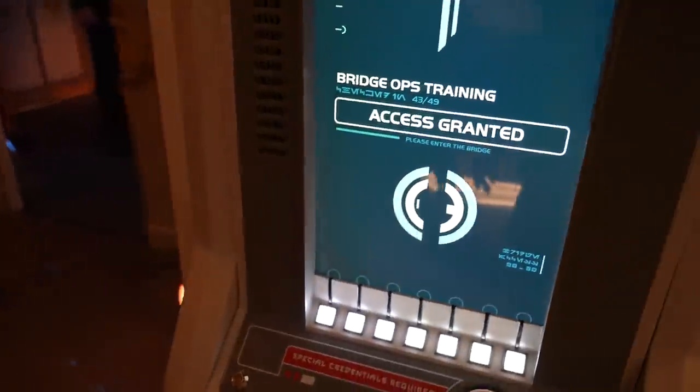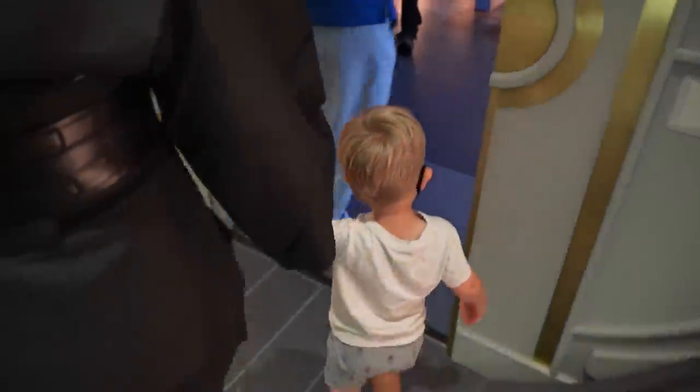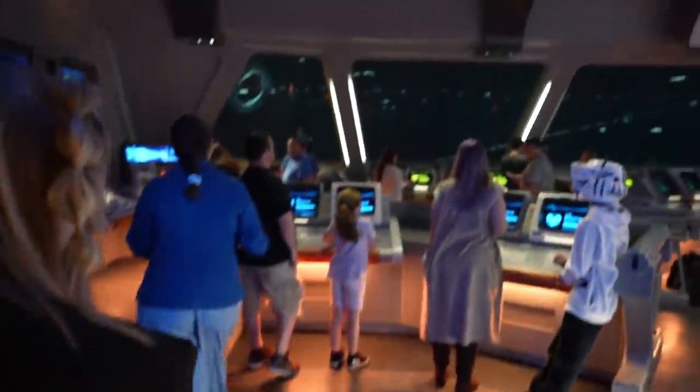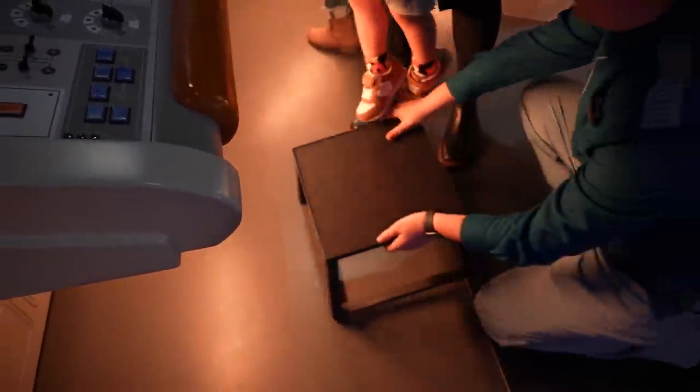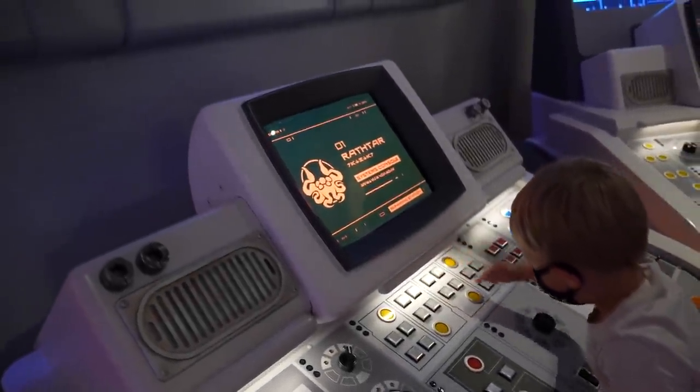Darn. All right, we have access granted to do bridge training. Jackson's gonna fly the ship. Where do we go? They got him a step stool. Look, Jackson gets a little step stool. Now he can control everything. Look at that. We're going to control the ship, buddy.